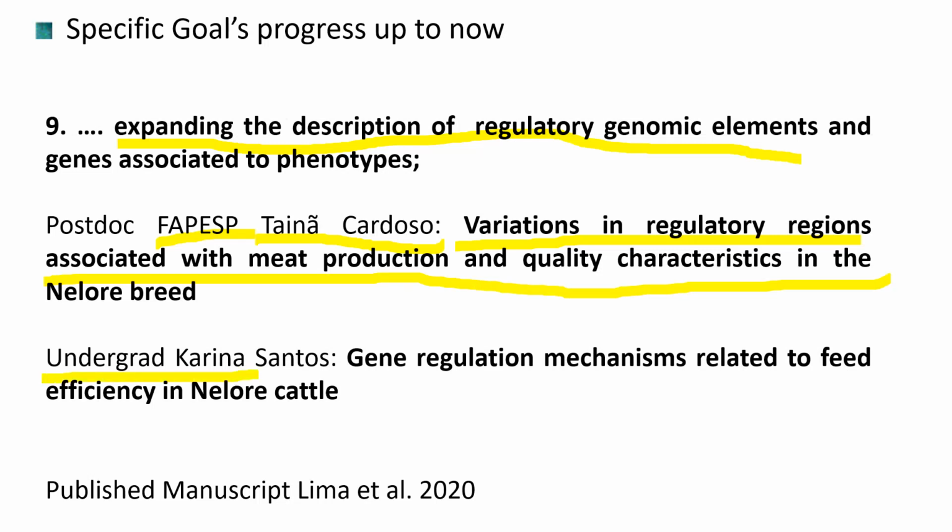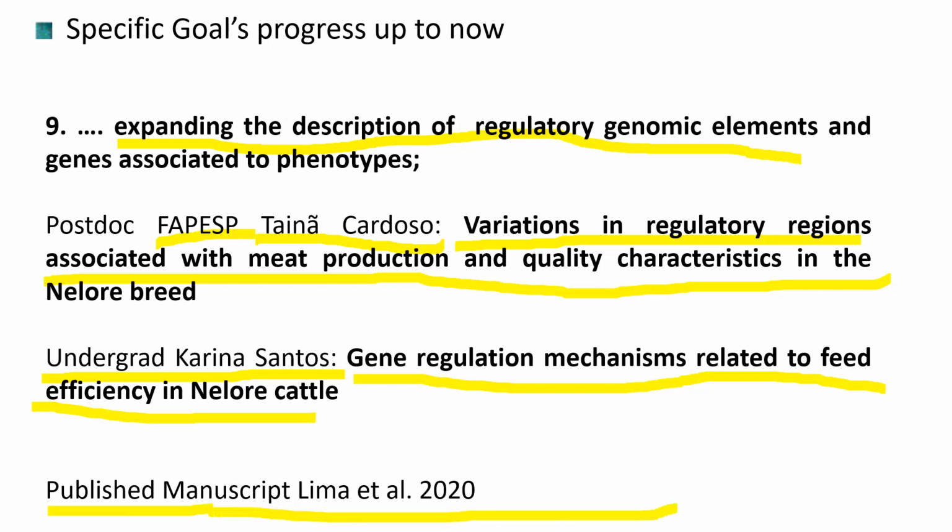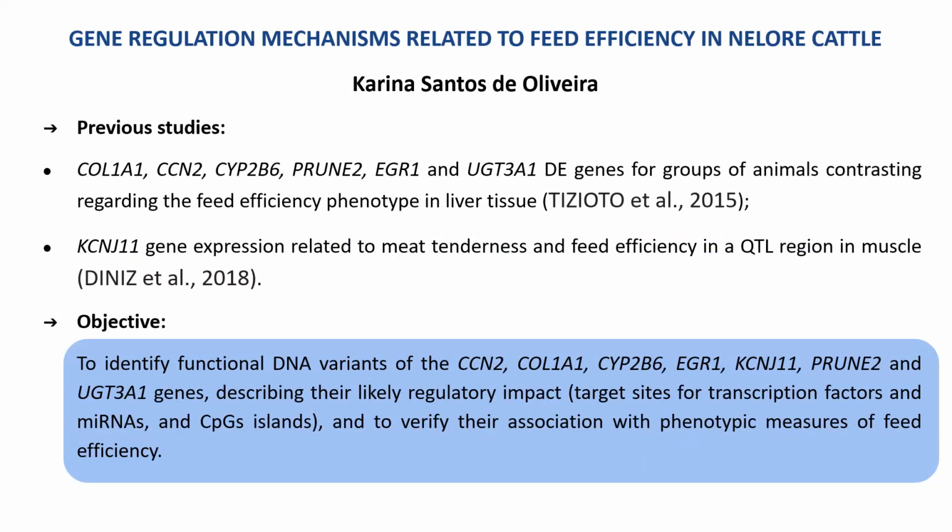And there is the work by the undergrad Karina Santos, who's working on the gene regulation mechanisms related to feed efficiency in Nelore cattle. And as a result, related to this description of regulatory genomic regions, we also have results in the published manuscript by Andressa Lima in collaboration with James Coates, which also describes some regulatory elements. So speaking about the project of Karina Santos de Oliveira, she got a bunch of genes that in previous studies of the first thematic project we found as differentially expressed for groups of animals contrasting regarding feed efficiency.